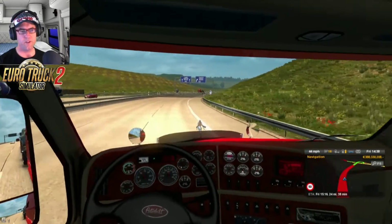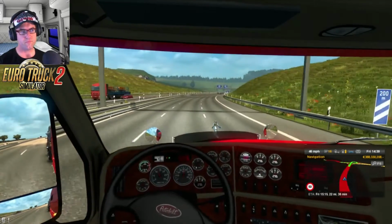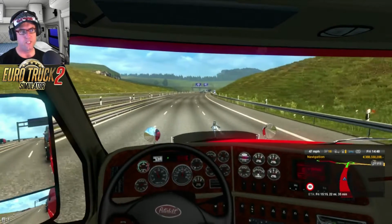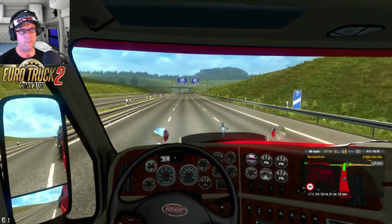We're going to jump over into that lane because we need to get in there. I don't want to turn. And we're going to be doing the loop-the-loop.